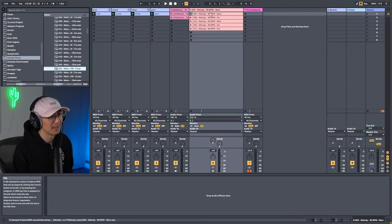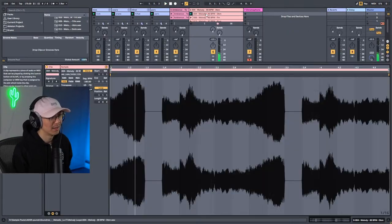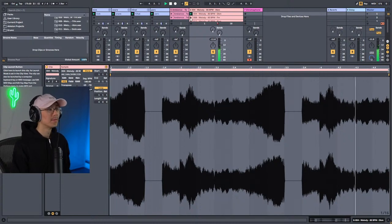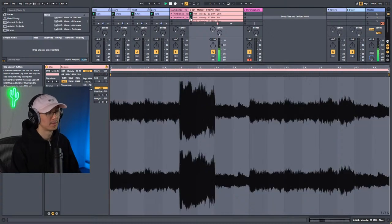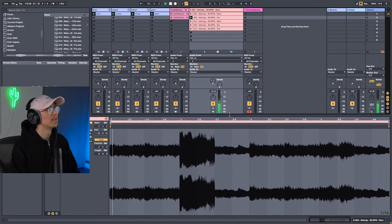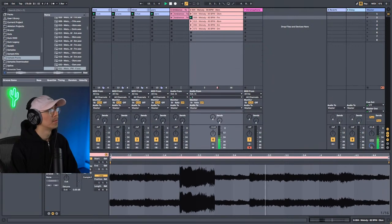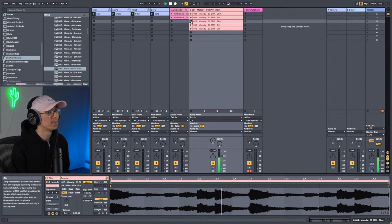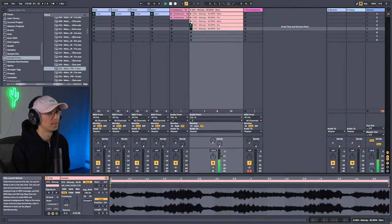I had a couple that I picked out last day. We'll see if any of these I'm vibing off of. This is a nice moody one. We may come back to that. I do like that one.